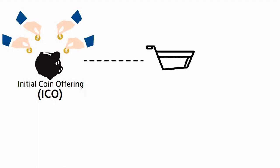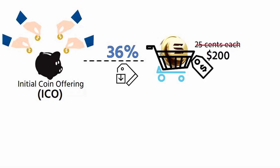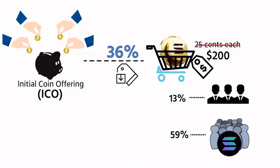Aside from that, there were 4 private funding rounds before their initial coin offering, or ICO. With their respective ICO, these rounds made it possible to sell around 36% of their supply at a very low price. They were selling these for 25 cents each, but their price is now $200. 13% of the tokens went to the project founders. The remainder of the 59% was divided amongst the company's initiatives we hope to launch later this year.